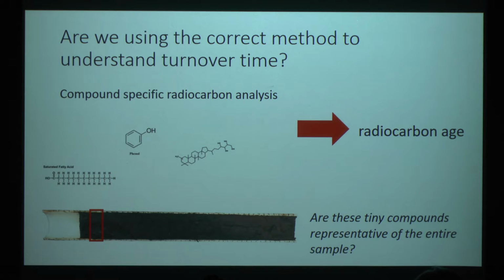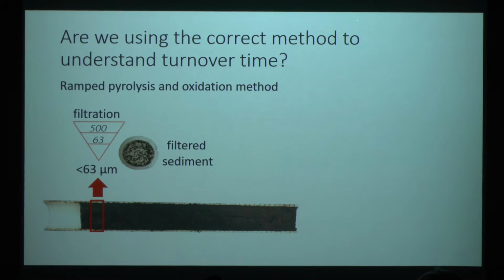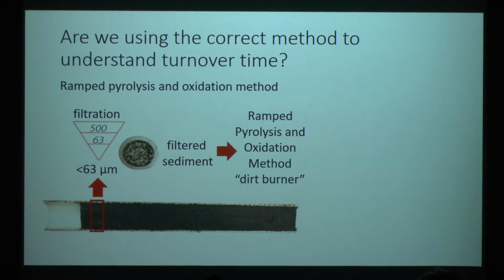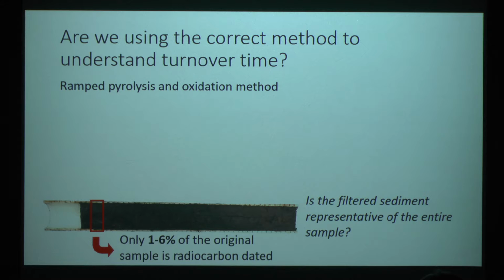And for me, I thought clearly there's no way these tiny compounds could be representative of this entire sample. Of course, ramped pyrox must be better. And so I decided to do my own experiment on our own method. So we take our sediment, we filter it down to less than 63 microns. That is what's run through our dirt burner, and we ultimately get a radiocarbon age. So after doing all of that processing, I had to ask myself, is this filtered sediment actually representative of the sample of the data we're getting? And I found out that really we're only dating 1% to 6% of our original sample. So I can't say definitively that this process is doing much better than what others in the field are doing.